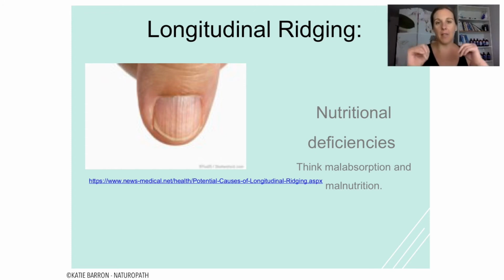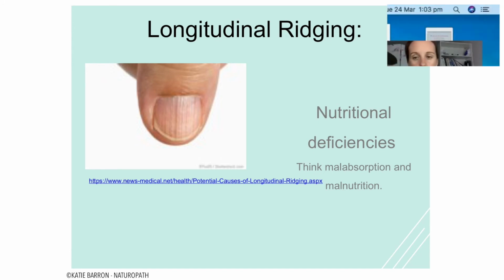Okay, and now we're talking about the longitudinal ridging. So once again, you will be able to see that with people, but you can also ask your patient to just rub their fingers over their nails. If you all try it now, like I have quite significant ridging on my thumb, and then my other nails seem to be okay. And as I rub my finger over my thumb, I can really feel the ridging. So try it on yourself, and also ask your patient to try that out.